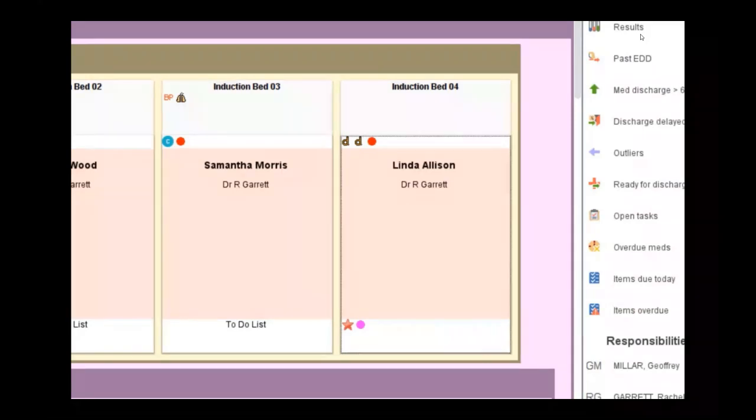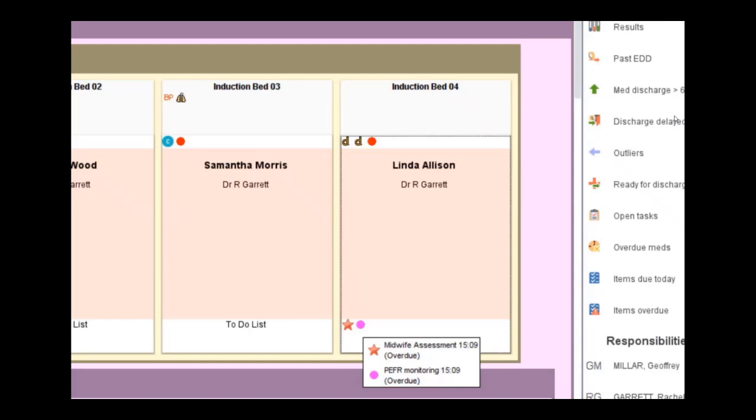The beds are configured as required and can be set up to represent your exact layout. We have set up 4 beds on this ward. You may have private rooms and birthing pool rooms. This is simple to configure within the system. When the patient has been admitted, we can clearly see any to-do list items, which have been automatically recorded for the patient as part of the locally configured admission process. The example here is that the patient has automatically been added to the to-do list item for midwife assessment.